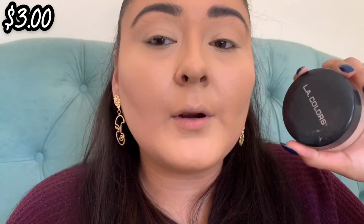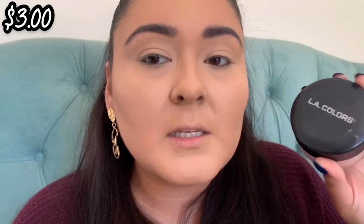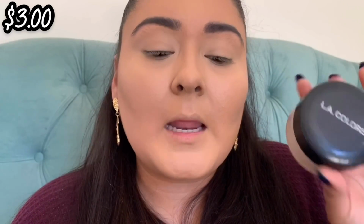And then the powder, it just goes well with all my foundations. I just love it. It's just amazing. Definitely recommend, and only $3, so that's great. And you get a lot of product in here, and they come in various shades as well.